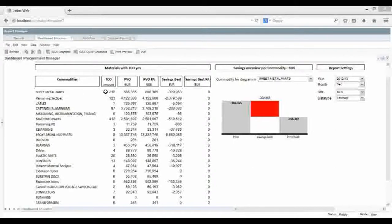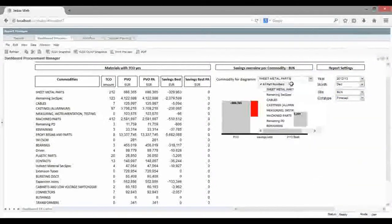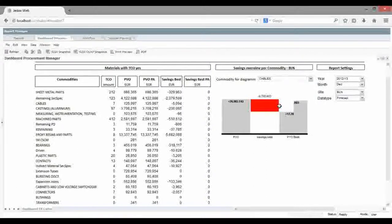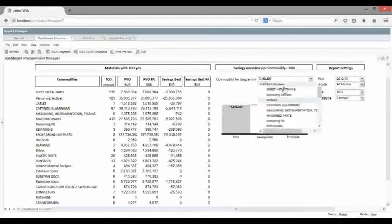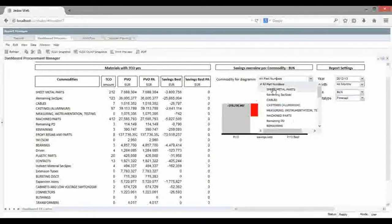So obviously, that's a very interesting number. In this commodity, sheet metal parts, there's 212 materials that have a saving in excess of 25%, where it would make sense to look into this more deeply and in more detail. You can see here machine parts even 412, so that's quite a lot. Obviously you can look at some other commodities, and right now we're just looking at 1 month. Let's look at the whole year. You can see here in sheet metal parts, there's quite a lot of potential savings. If you look across the whole thing, that's obviously a massive number.